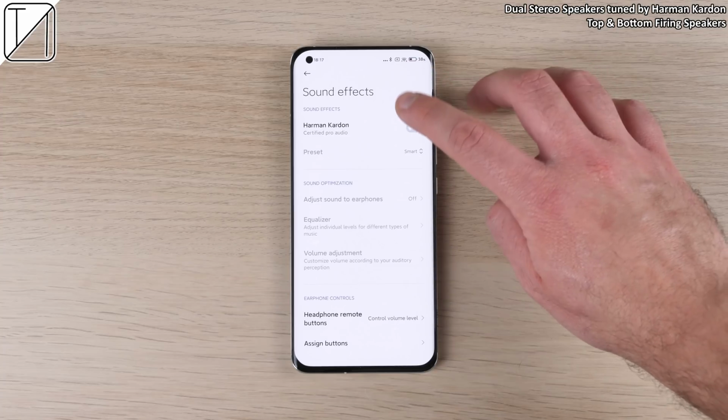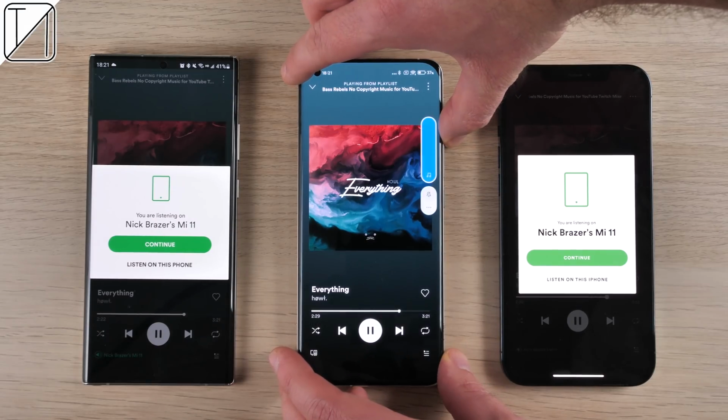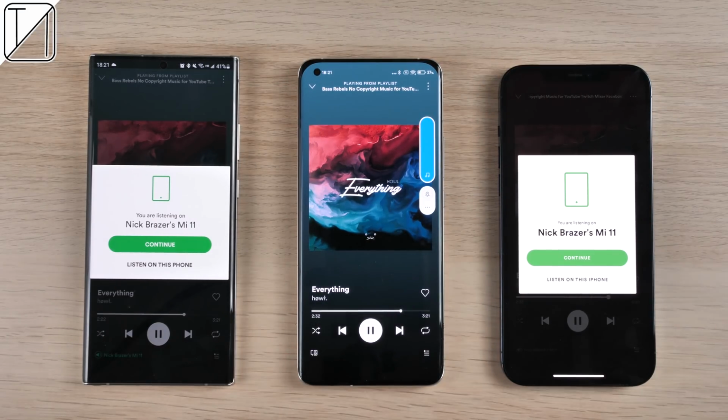Harman Kardon audio, let's go ahead and give this a listen. I'm super excited to compare it to other flagship devices, that being the Note 20 Ultra and iPhone 12 Pro Max.